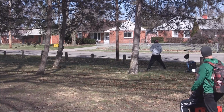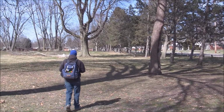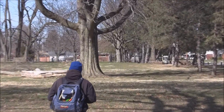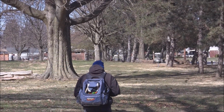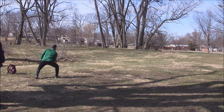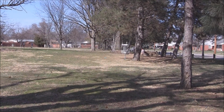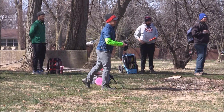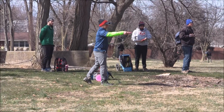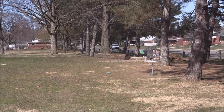So how tricky is this? What was this looking like? I only had a forehand. Actually, I could have spiked it out over the road, I guess, on a backhand. Oh man. One and only shot there, and leave myself a putt though. Yeah, maybe 25 feet. Well, that's what Brad said. We'll let the audience be the judge. I'm gonna say 35.